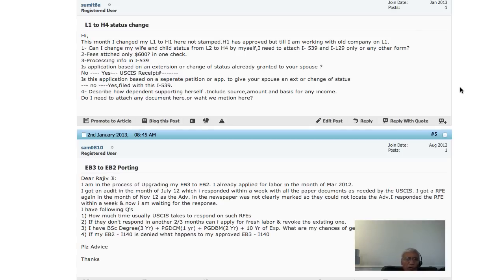Okay. Now, you've asked me specific questions. I can't answer questions on how to fill forms because if you look at the bottom of the form, it says if somebody else helped you fill this form, they should sign at the bottom. I'm not going to do that, so I cannot help you fill the form. But I can tell you generically certain information that could be applicable to your questions.